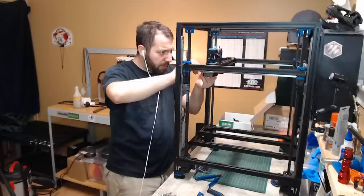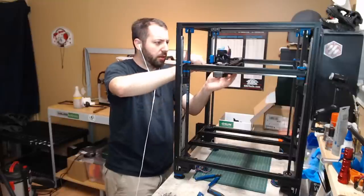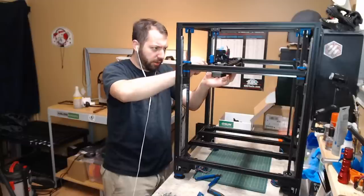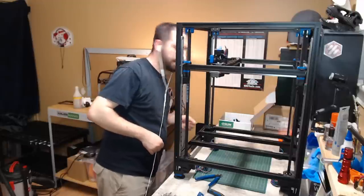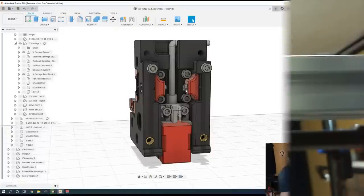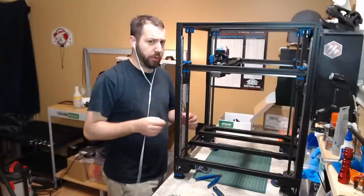And actually, if I remember correctly, let me check one thing. Now we should be good. Yeah, we changed the design. Originally, you had to use button heads, I believe, so you had clearance, but we redesigned the clamps. You no longer need them, I believe. As you can see here, these tie-down clamps have little notches, so you can use socket heads here. I think originally we had to use button heads.